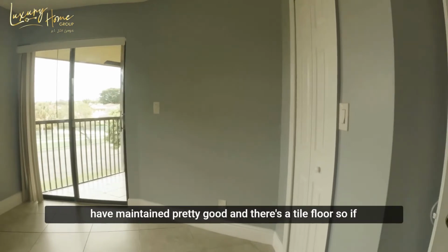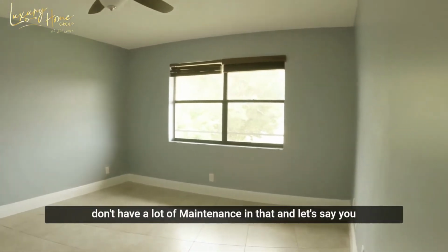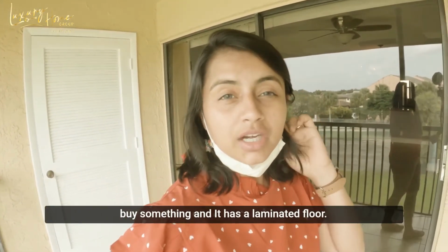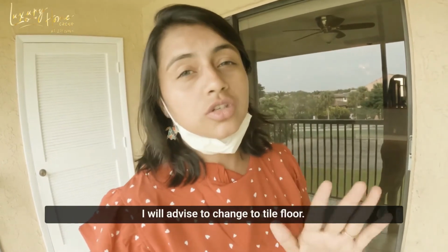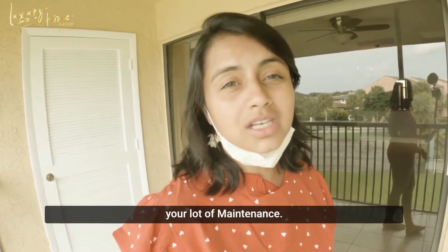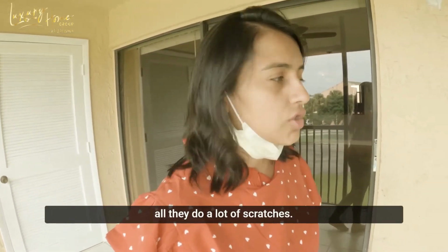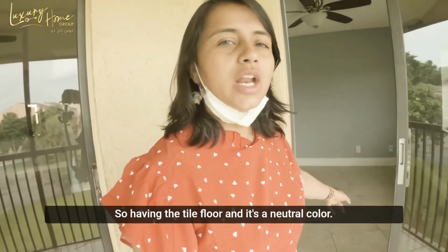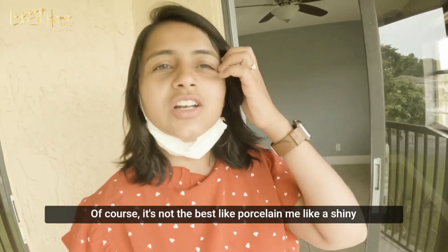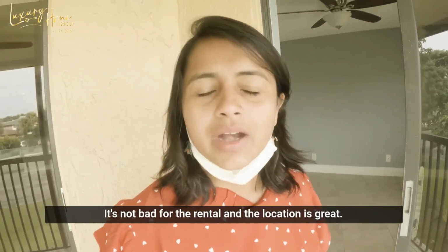And there's a tile floor. If there is a tile floor, I won't worry much, because you don't have a lot of maintenance in that. And let's say you buy something and it has a laminated floor, I will advise to change to tile floor. That's the number one thing I advise, because that will take away a lot of maintenance. Otherwise people, just shifting the furniture and all, they do a lot of scratches. So having the tile floor, and it's a neutral color, of course it's not the best like porcelain with a shiny look, but it's not bad. It's not bad for the rental.